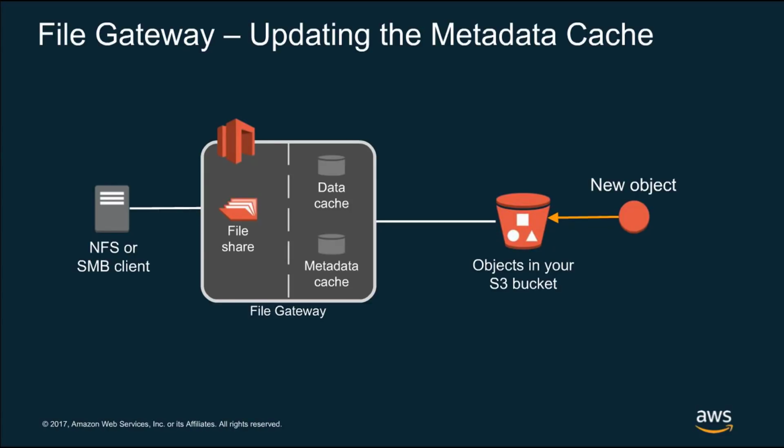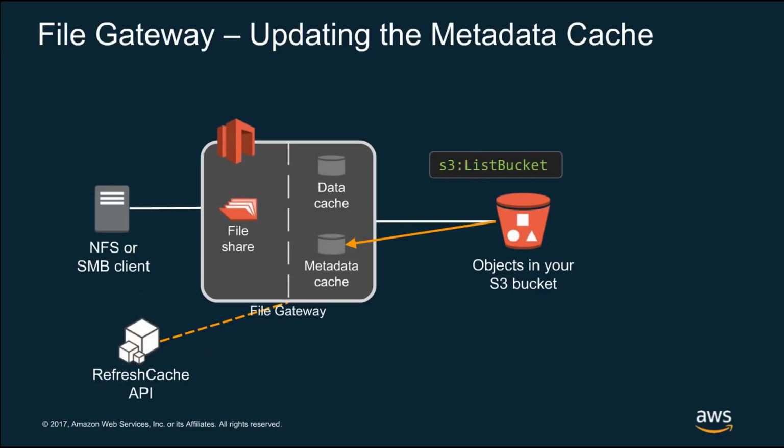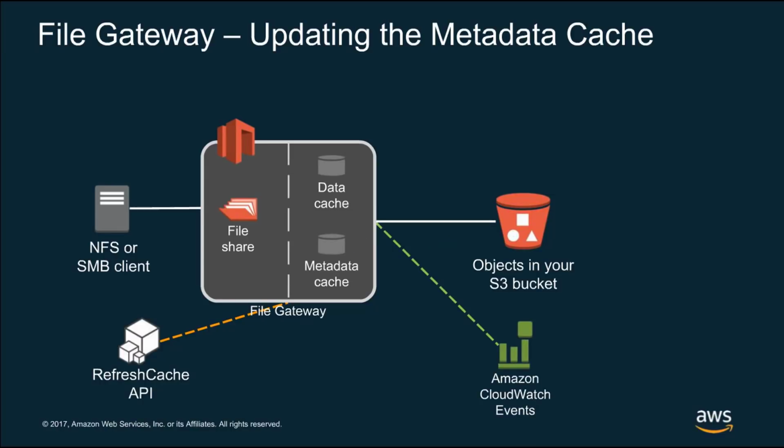Suppose you have an application that's writing data into your S3 bucket. That cache is not going to see that data until you tell the gateway to refresh its cache and check that the data in its metadata cache is up to date. We have another API call that you can call to tell the gateway to synchronize the cache with the S3 bucket. In this instance, it's going to perform the same list bucket operation for those directories that it knows about in order to tell the application that data is available to it.